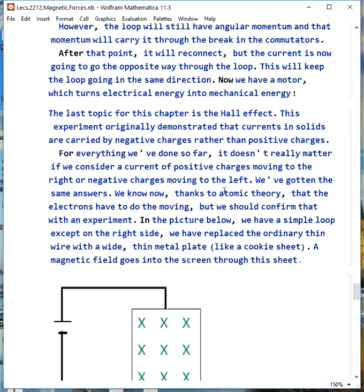Now, for everything we've done so far, it doesn't matter if we consider a current of, say, positive charges moving to the right or negative charges moving to the left. We get the same answers. Of course, we know now, because of the atomic theory, that the electrons are really doing the moving, not the nucleus. We should confirm it with an experiment, though.